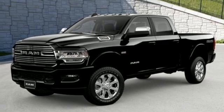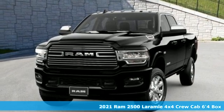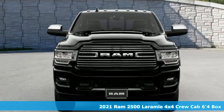Here's a new 2021 Ram 2500. If you're wondering whether your truck can handle the load, it's time for this 2500.